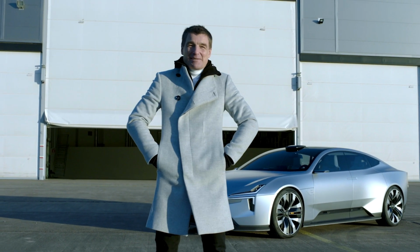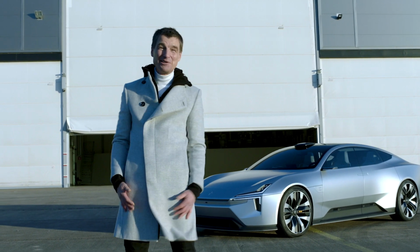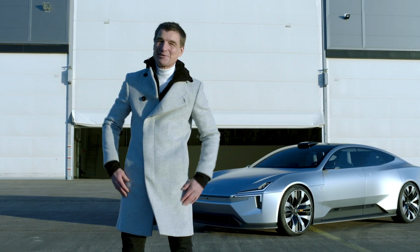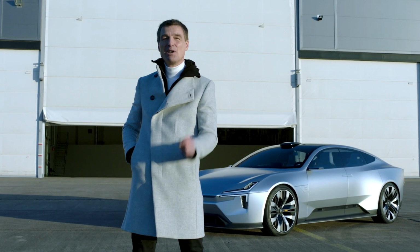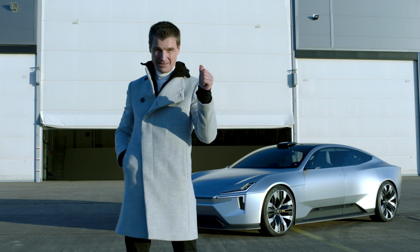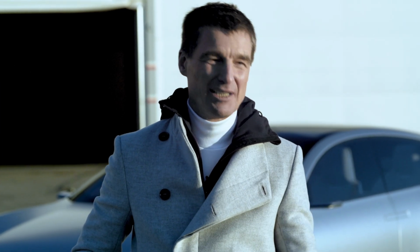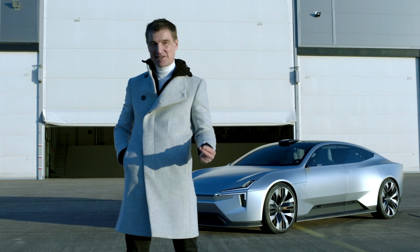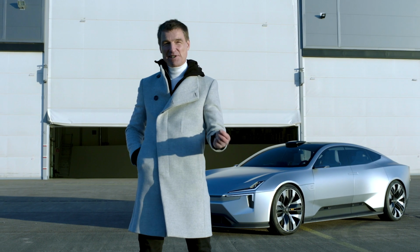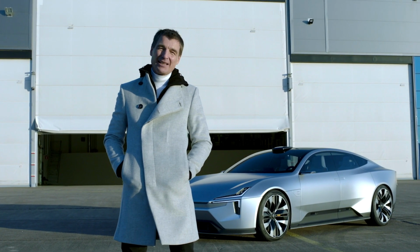So people ask me all the time, what is the future of Polestar? They want to see the new cars coming, which of course we are not showing yet. But Precept shows you where we will be heading. Design direction, where we will be going with our ambition about sustainability, and what great interaction, what great user experience we will bring with our future cars.